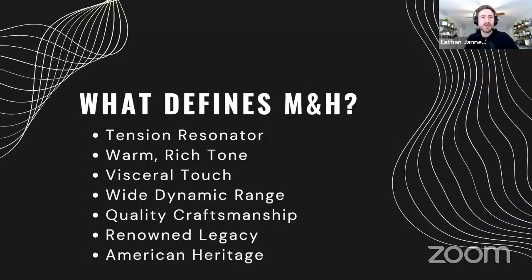What defines Mason and Hamlin? This is what I came up with, guys. Again, some of you have been working with these pianos for decades longer than me, but the tension resonator is definitely a unique aspect of Mason and Hamlin pianos. You won't see it in any other instrument. As far as tone goes, in comparison with other brands, Mason and Hamlin will have a more warm and rich side of the tone. The touch of a Mason and Hamlin tends to be a bit more visceral, maybe not known for as light a touch as other instruments, something you can really grab onto.